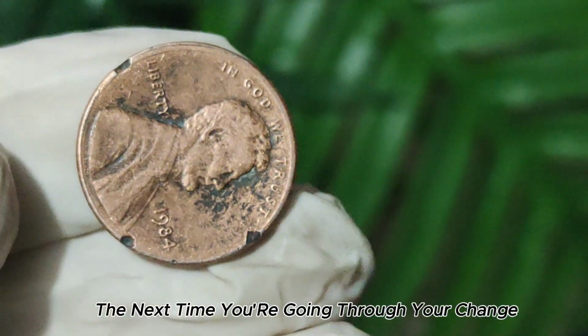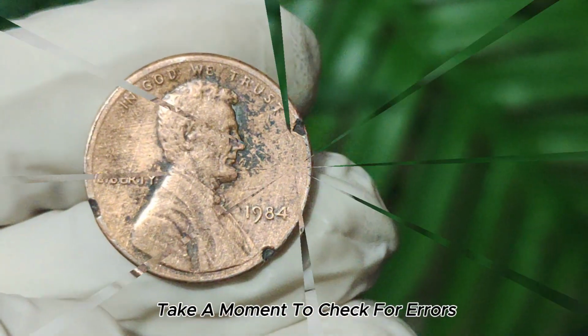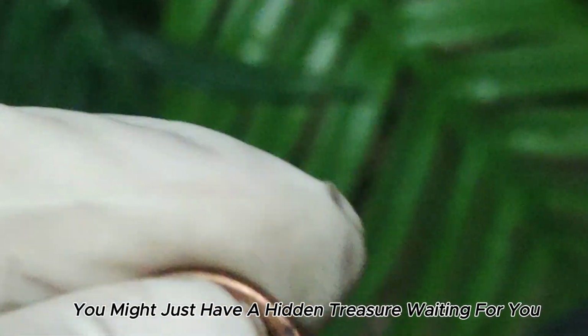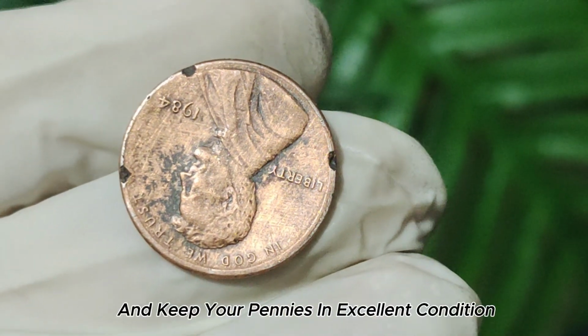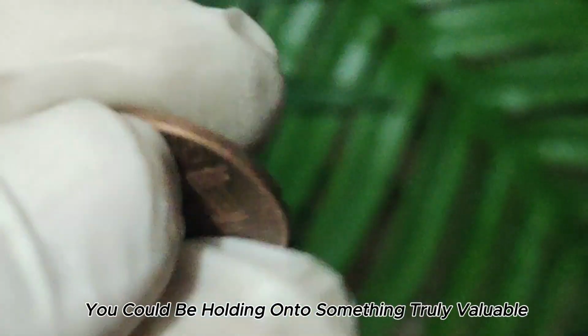So, the next time you're going through your change or looking through your coin collection, take a moment to check for errors. You might just have a hidden treasure waiting for you. Remember, check for double die errors, off-center strikes, and keep your pennies in excellent condition. You never know, you could be holding on to something truly valuable.